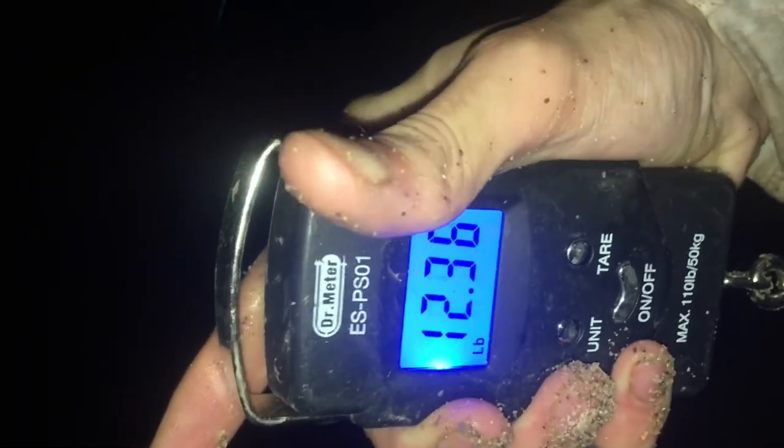Man, the coyotes are coming out and everything. There's my other fish. There you go, you seen it. 12.48, we're calling her. One right here. Next one. Holy, look at these fish. Look at those fish. I can't even think straight, man. This fish is so big.